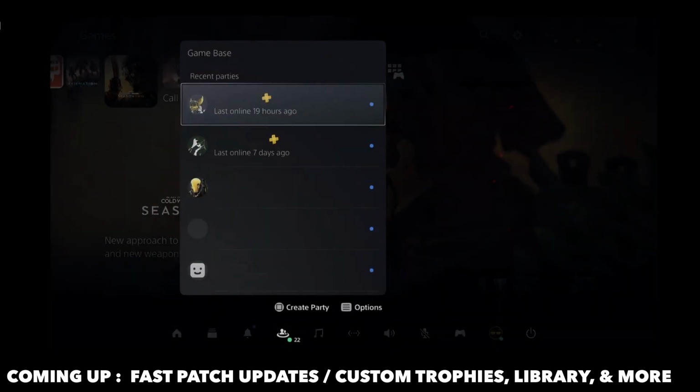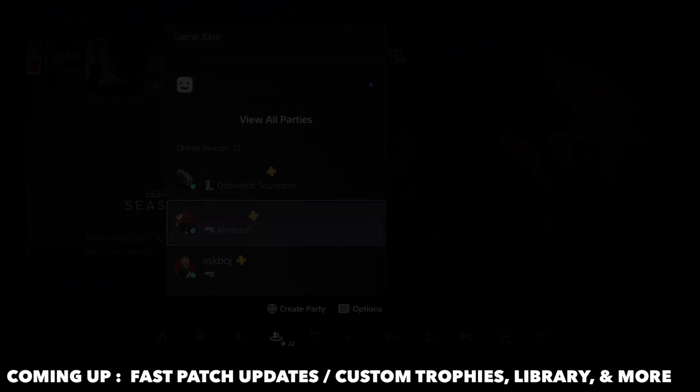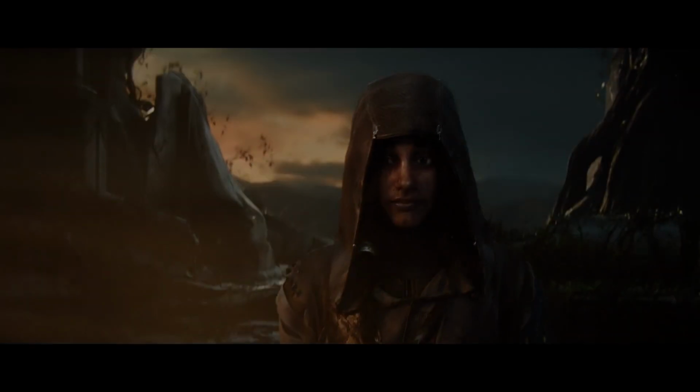Right now, you have to scroll up and down between parties and friends, but the tabbed approach to have them separated is a cleaner approach in my opinion. So I'm definitely looking forward to being able to use that tomorrow.